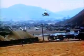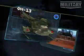At number 10, the iconic helicopter from the Korean War, an angel of mercy that went where others fear to tread. Bell 47 OH-13 Sioux.